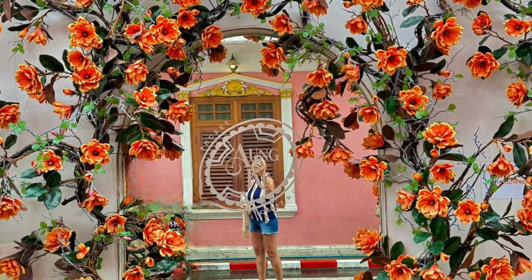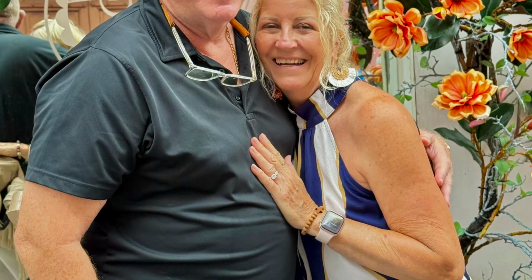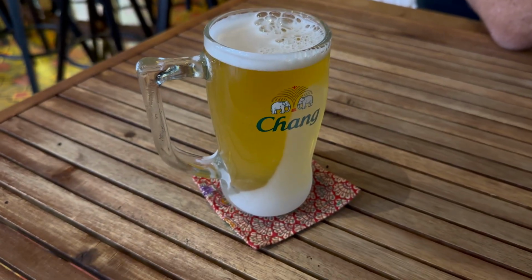This street right here looks like an Instagram worthy street. Let's go take some photos. Time for a very cold Chang.